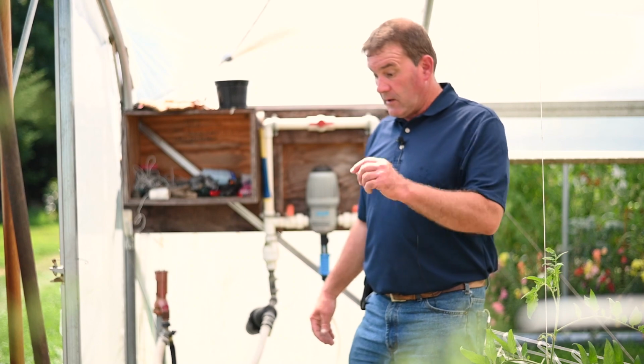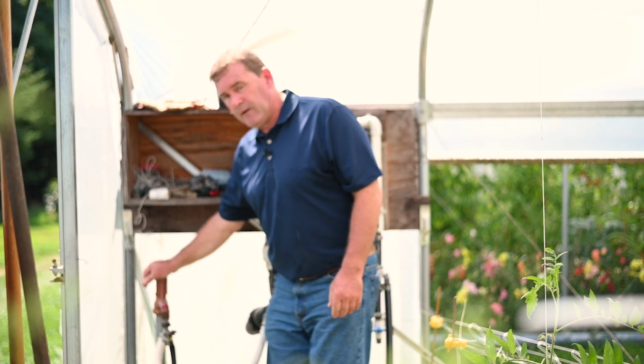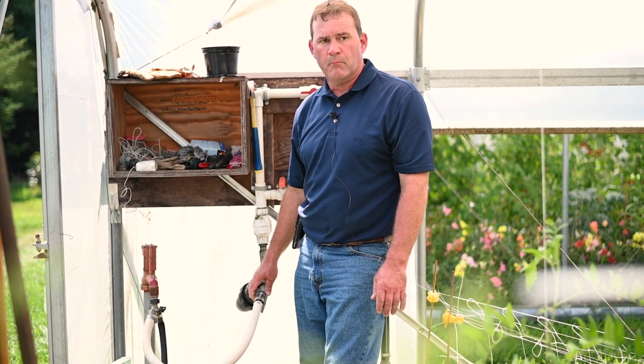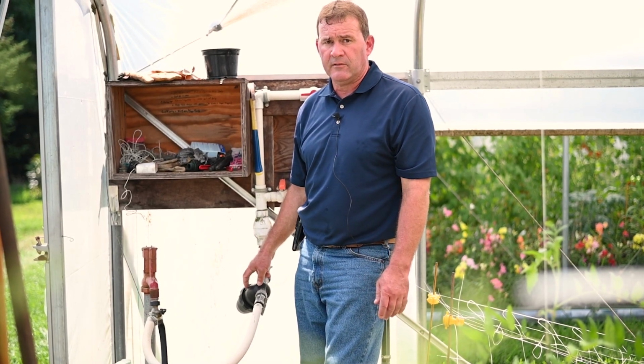All right, let's take a look real quick at some components to micro irrigation. First of all, we've got a frost-free hydrant in here. It is essentially livestock pipeline. It is a water line from the well to the high tunnel. If you're going to come from a spring or a pond, you're going to have a sand filter or something much more sophisticated than just a simple screen filter to catch any of the particulate.